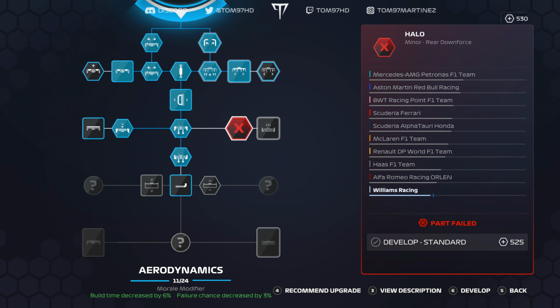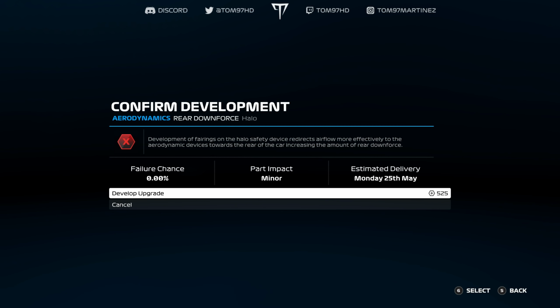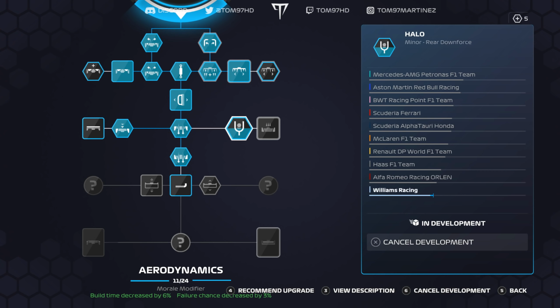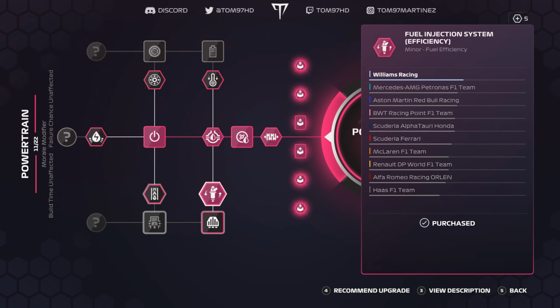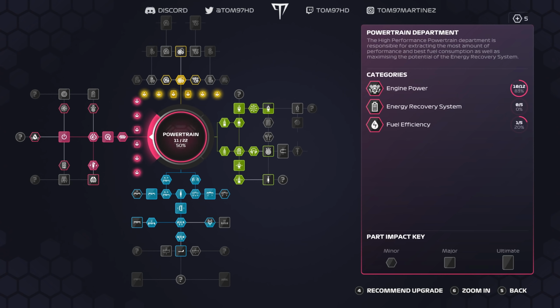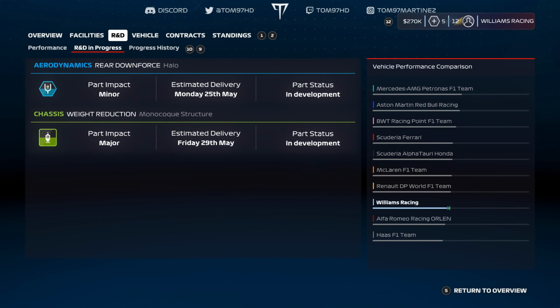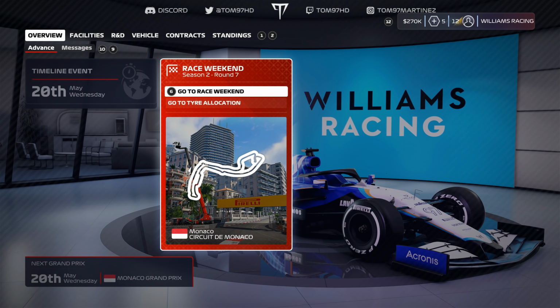Now, unfortunately, it looks like we are going to have to repurchase the rear downforce upgrade for the halo. Looks like it failed, so we're going to go ahead and get that on the car. It should still arrive before Baku, so we should have a double upgrade on the car for the next race. Elsewhere, the fuel efficiency upgrade did arrive, so that's something for this race. But either way, there is your overview of the upgrades, and two more in the works, and hopefully we can make some more strides heading into the mid part of the season.